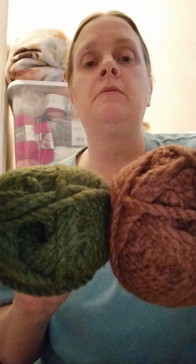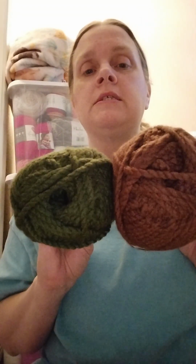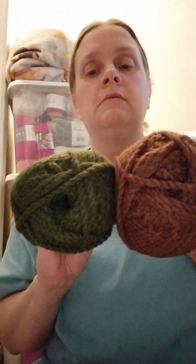Anyways, I just wanted to show these. This is the other one that I bought. It's a brown. These are for a pumpkin project that I'm doing. I'm going to use these for the stems and the leaves. Hopefully I get to those big pumpkin projects. We have a lot of stuff coming up. September is going to be a crazy, crazy month for me.